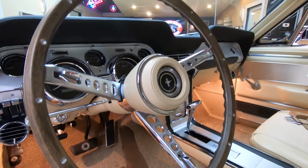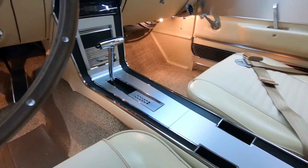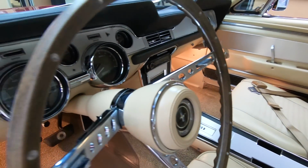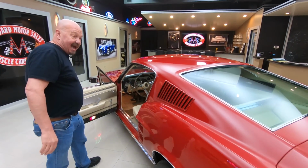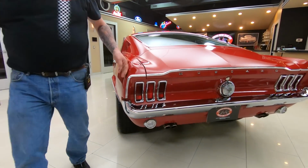I tell you, I have been all over the world looking at Mustangs. I've never seen this color combination. What a sweet ride this thing is. It's got custom gauges in it, all the chrome in there, all the trim looking sweet. Absolutely gorgeous. Slick as can be.